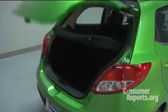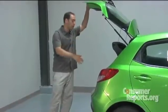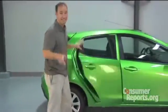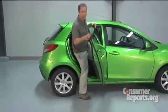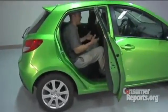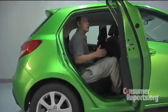Back here, there's actually some room for luggage. You can take the rear seats and put them forward and actually put some bigger stuff there. The rear seat is even more impressive. In such a tiny little car, I actually fit. I've got enough headroom, I've got enough knee room. Now, it's not super luxurious or comfortable, but I will fit.